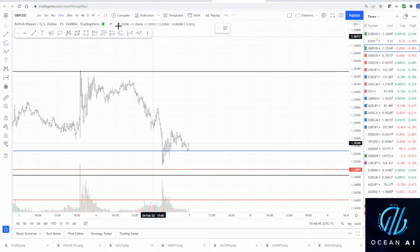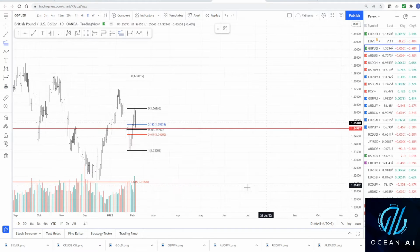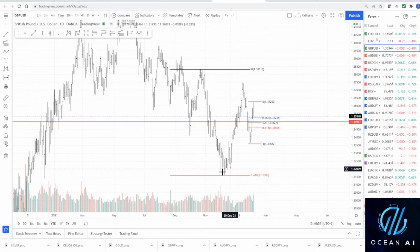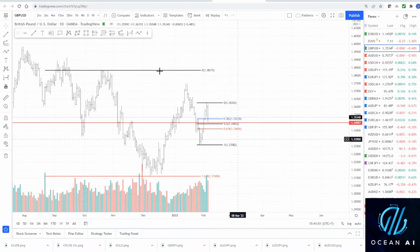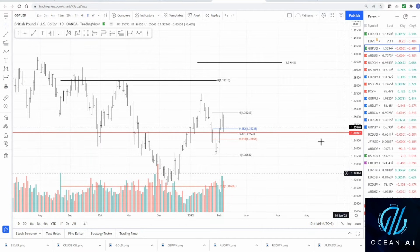So we move on to the pound now. If we go to the daily, looking very similar here. With the pound, we've already had the low down here. We've had the rally and the pullback. So same thing here. I think we're heading higher, up towards that 139.50, 140 area.